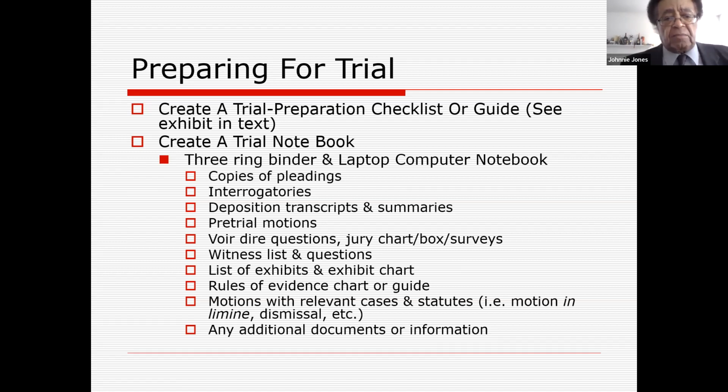So I would create a manual trial notebook, and I'll use a 3-ring binder. Within that notebook I'll have a copy of all my pleadings, the interrogatories, that's more civil, and deposition transcripts, but you can take depositions in criminal cases also. And what that's going to be used for is to impeach. And then pretrial motions, any motions I have, will be in the notebook.